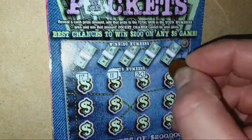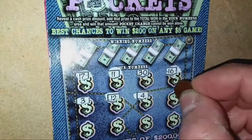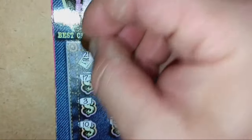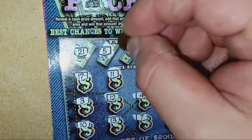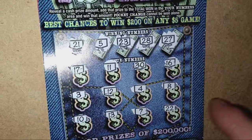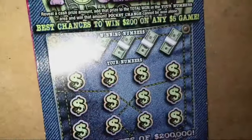17, 11, 30, 16, 3, 12, 4, 8, 10, 13, 7, and a 22. 21, no good. 5, no. 23, nope. 28, no good. And one more for the trash pile from the Pennsylvania lottery tickets. All right, on to ticket 43.